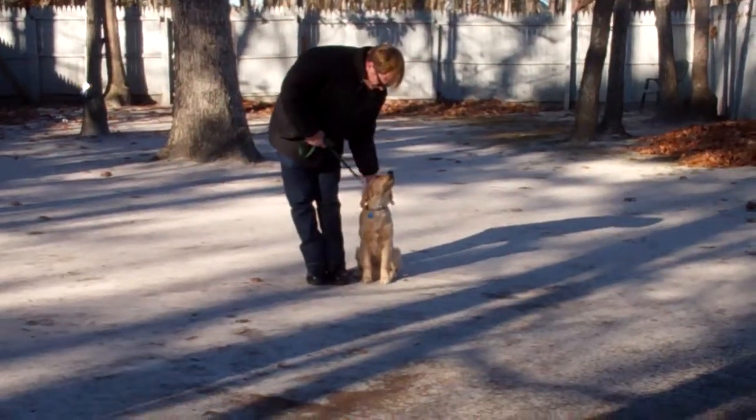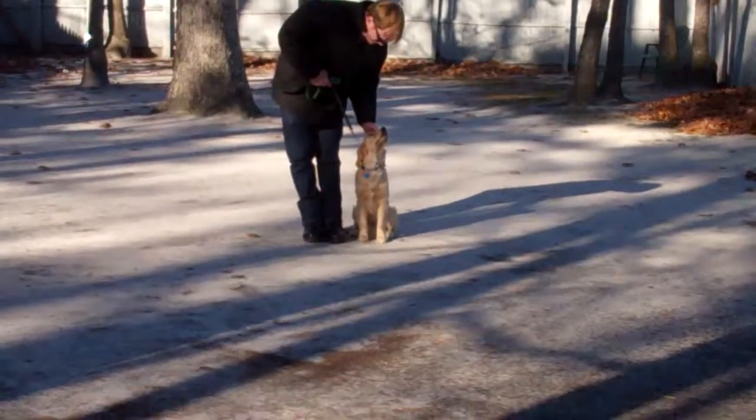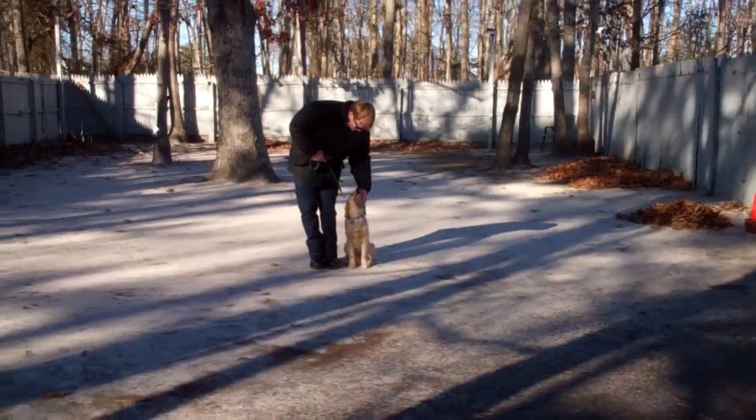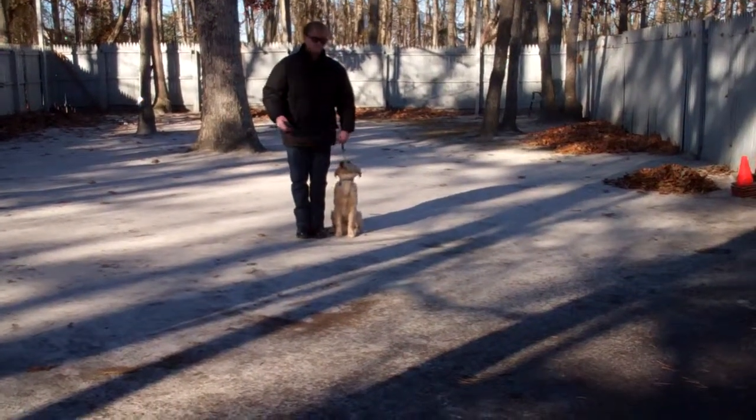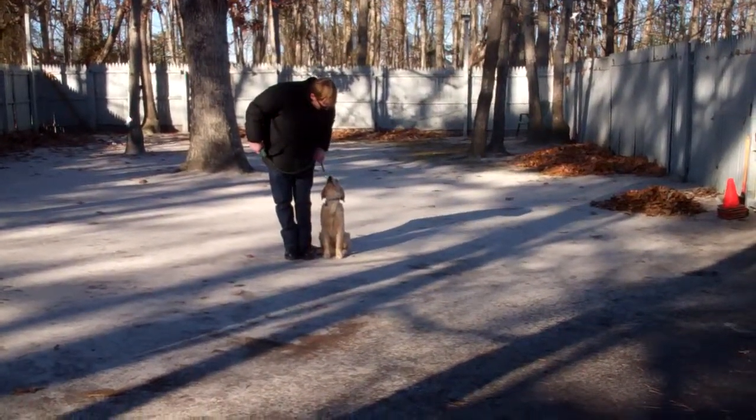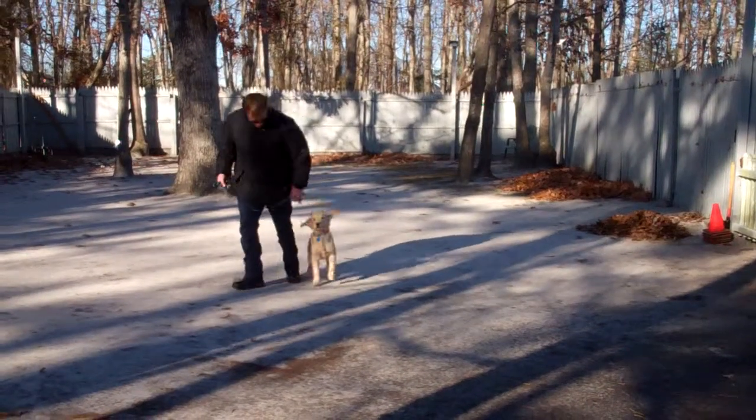Now, Tripp is sitting very nicely at Rich's left, which is where all of our obedience training is done. And the first exercise that we're going to demonstrate for you is heeling. The command is Tripp heel, and Rich is going to take off heeling.